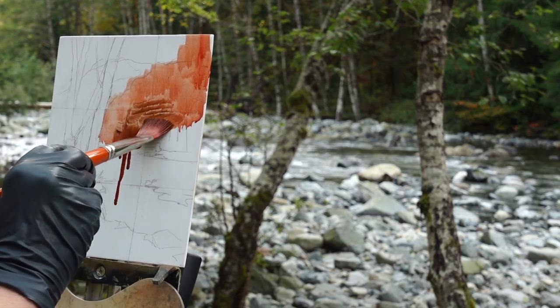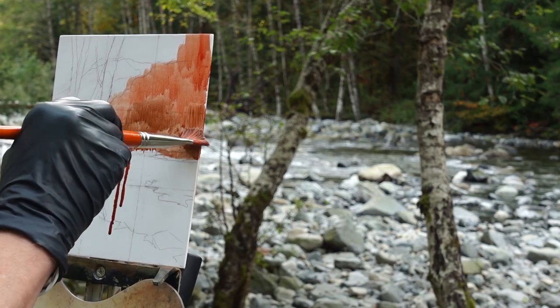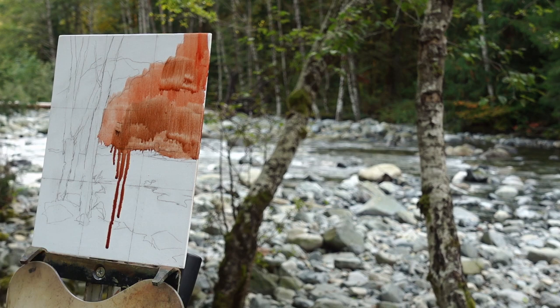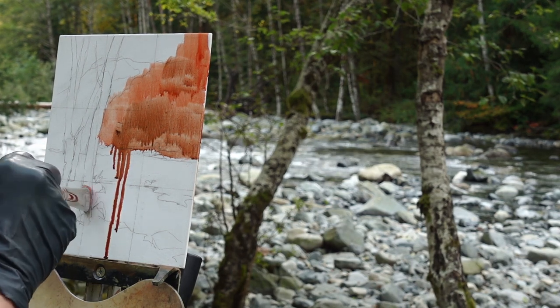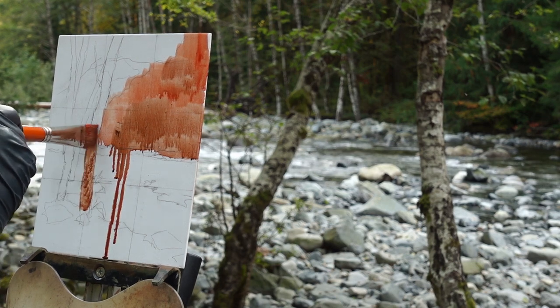All right, I'm using a nice big bristle brush for this initial wash. I use artist turpentine, heavily dilute the paint with turpentine and just kind of scrub it in and get a tonal value across the panel. And then I'll erase out the lightest lights to get a value study.